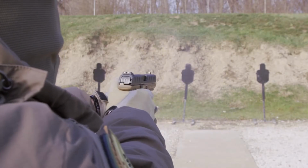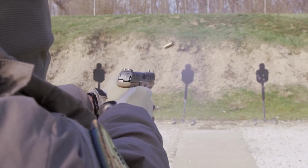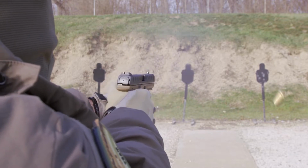Striker-fired pistols also allow us to generally shoot a little bit faster. And while accuracy is paramount in a gunfight, accuracy is not everything. A balance between speed and accuracy is required.